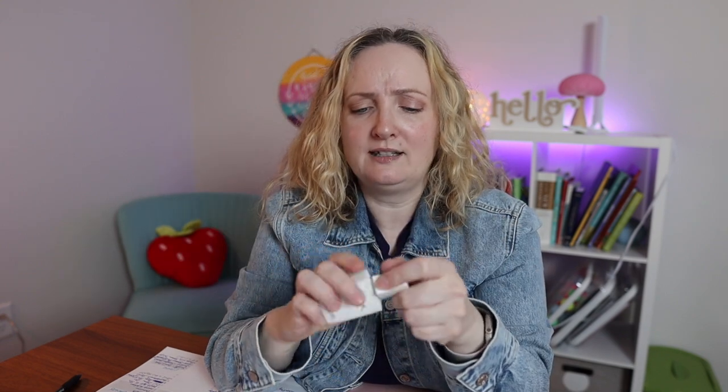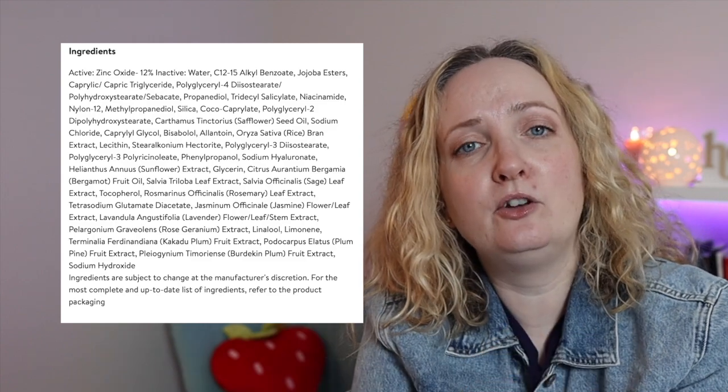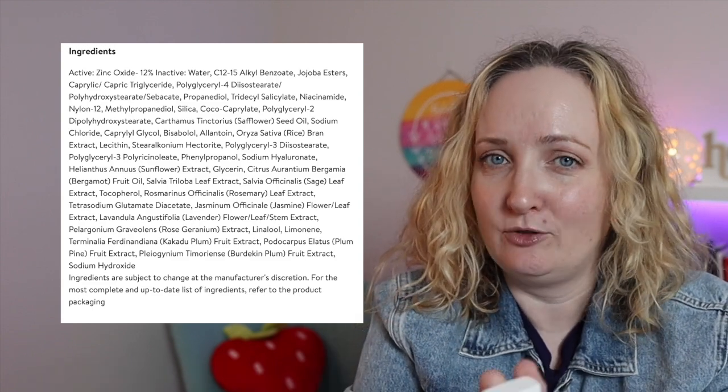The active UV filter is 12% zinc oxide, which is fantastic. It also has a lot of oils in it. Sunflower, bergamot, sage, rosemary, jasmine, lavender, geranium, plum pine, and some other fruit extracts. I guess it does have a light fragrance, but I didn't notice it too much. Honestly, it didn't stand out to me at all, the fragrance part of it. But if you're sensitive to fragrances, it definitely has a lot of oil extracts in it, so be careful about that. I will pop up the entire ingredient list here on the screen so you can see all of those fruit and flower extracts to see if your skin doesn't agree with any of those.